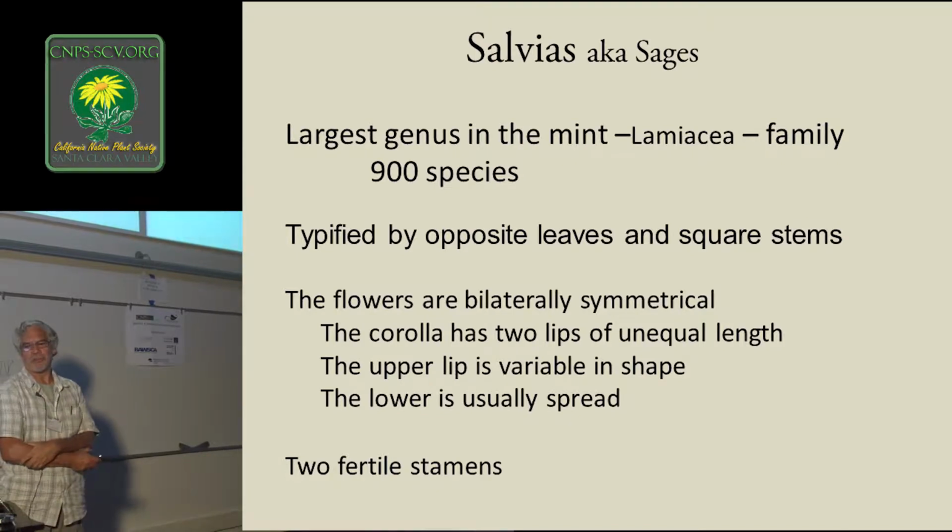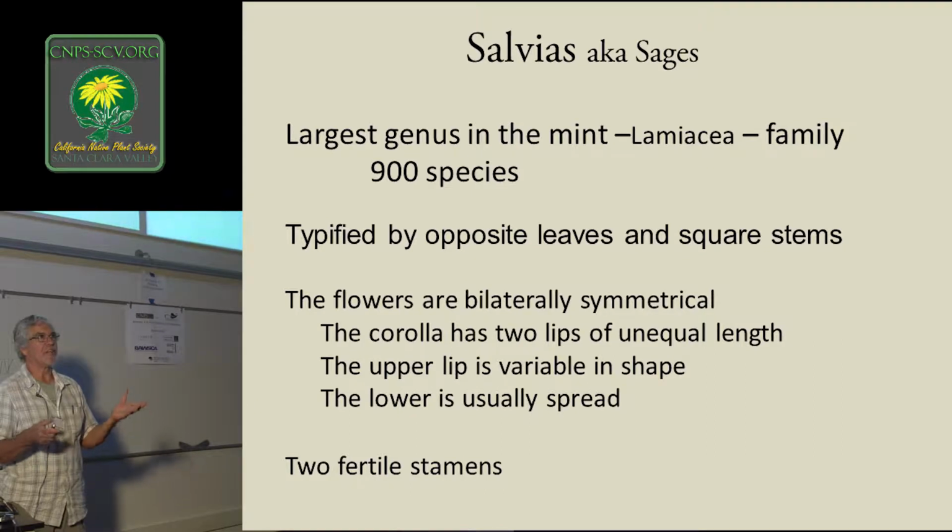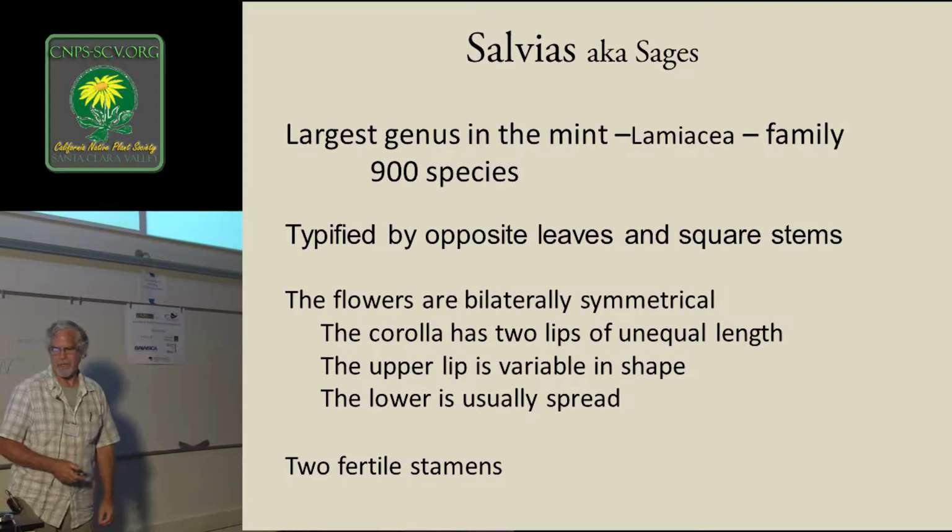It's the largest genus in the mint family, the Lamiaceae family, with 900 species, which is significant. The next largest genus are the thymes, which are Mediterranean. There's 250 species. So that gives you an idea. The genus Salvia is huge.